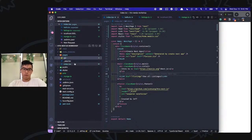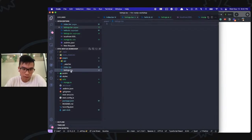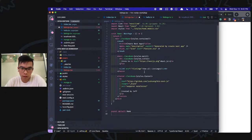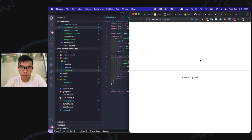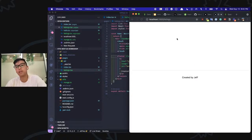And to do that, it's pretty simple. You just name your page exactly what you'd like. So I want my page to be /listings, so I'm going to name the file listings. I'm going to copy over all of this into here, and I'll just change a bit of it so we can see that something changed. And now, great, I have a listings page. So I can go back, click see all listings, and it brings me to the listings page.